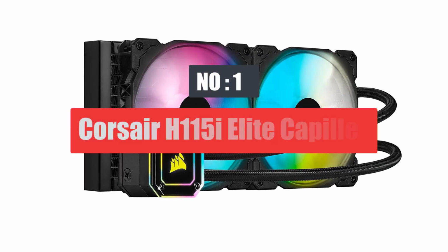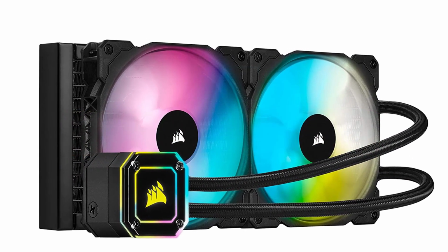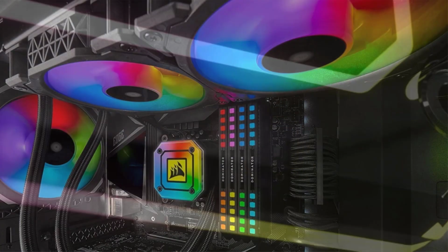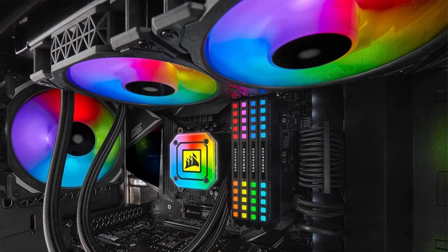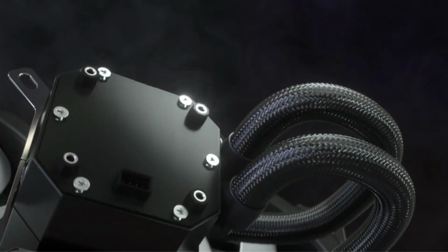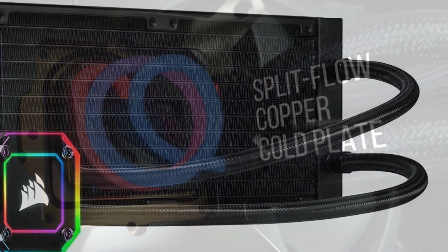Number 1. Corsair H115i Elite Capellix. This cooler has Corsair's 140mm ML140 fans. These are quieter than others and are the same ones found in the RGB Platinum version of this cooler. The i in this cooler represents Corsair's iCUE software. You can change the colors of the RGB lighting via this utility and even control the performance of the pump and fans. Straight out of the box, the default fan profile proves to be louder than on the Platinum.